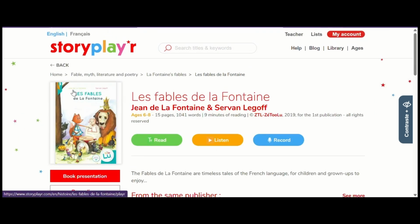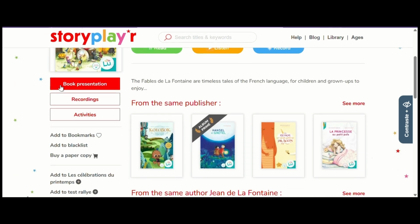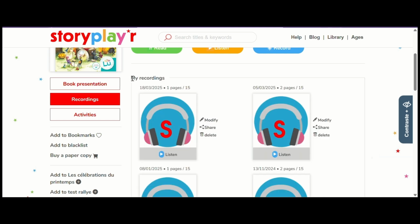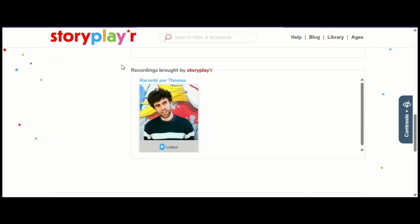When we look on the left here, we have the book cover. We are right now in the book presentation. If we go in recordings, we will see here all of my recordings because I have recorded this book. If I had not, I would only see this part, which is recordings brought by Storyplay'r, and here it's by Thomas.